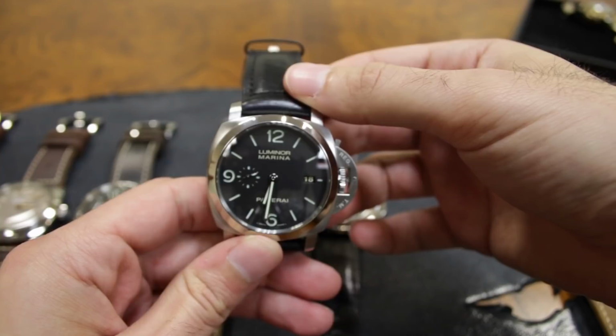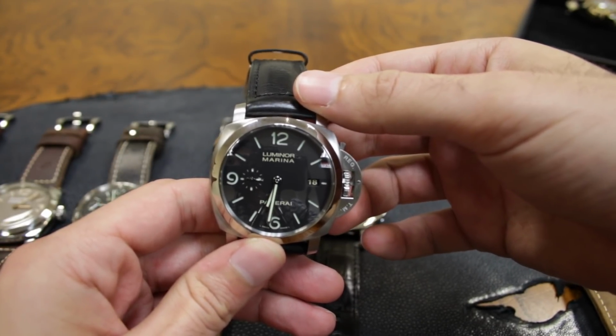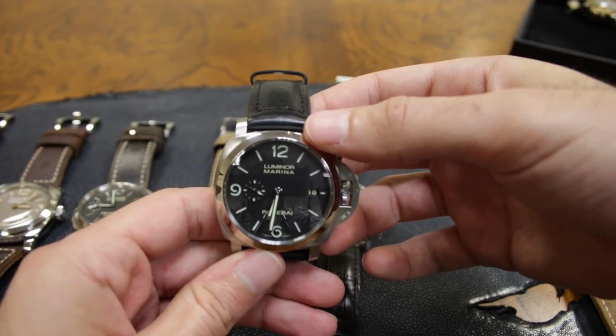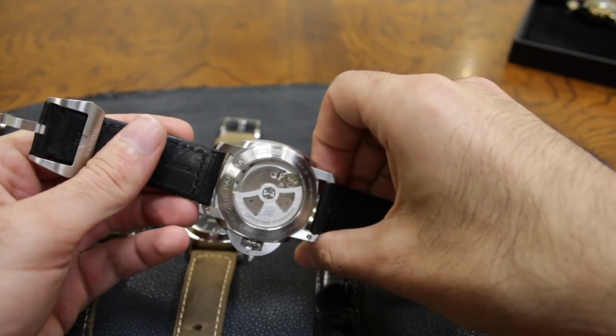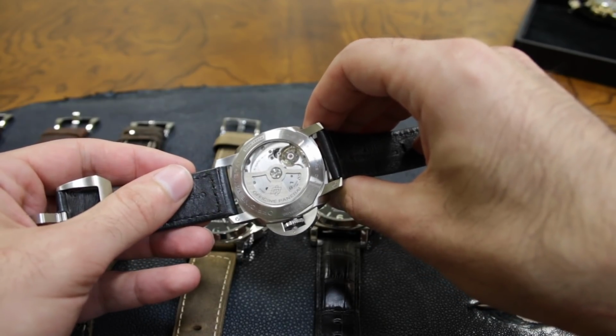So if we look at an updated version of the 104, we jump up to the 312. And the 312 has very similar features to the 104, but you'll see the Cyclops is gone. And the biggest change is that we now have this beautifully finished Panerai automatic in-house movement.